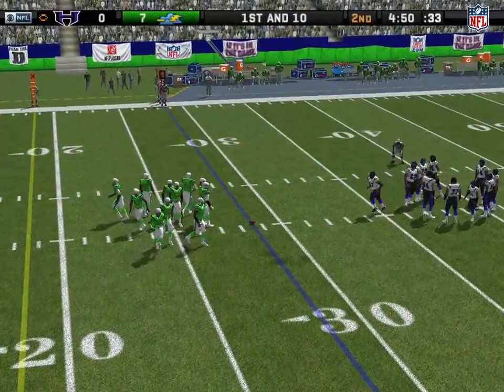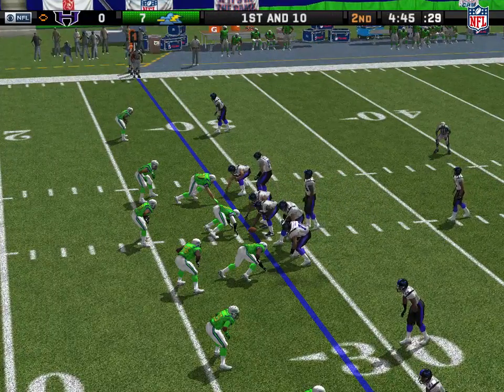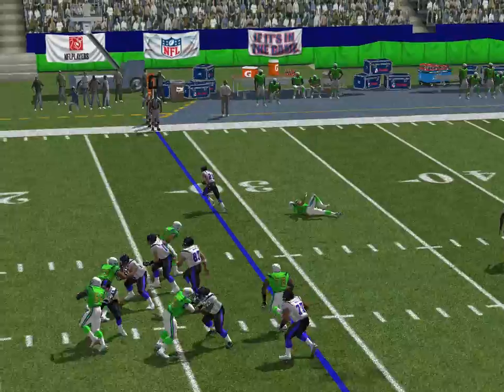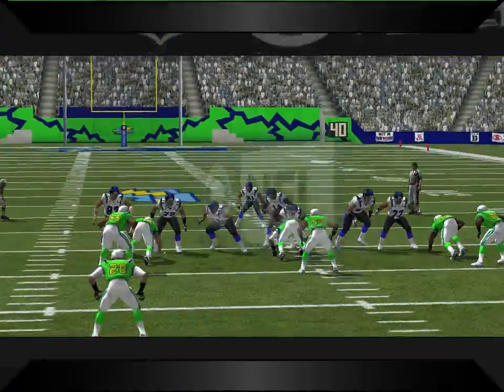First and 10. Ball on the 29-yard line. Defense, get ready. The Thunder out of a nickel back. He tucks it away. Number 20 comes up to make the play at the 23.